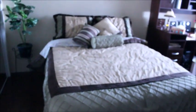I've finished cleaning up all the bedrooms upstairs, but I'm going to show you the room that I prepared for my mom, which is the one that overlooks the lake. So let's go in. And this is what her room will look like.